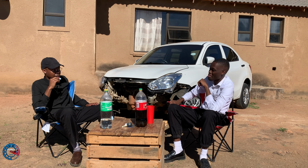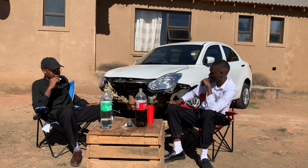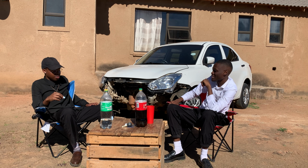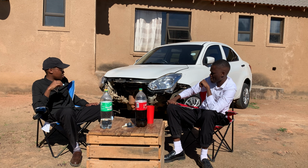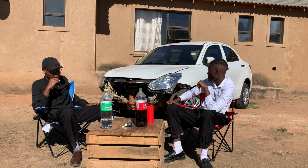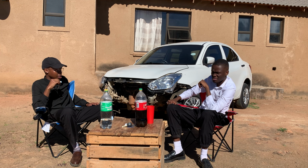Three spokes on a car. Okay, so what's the plan with this one then? Well, the plan is to get it running again, of course. I mean, it does run currently, just that as you can see, I stripped it down.